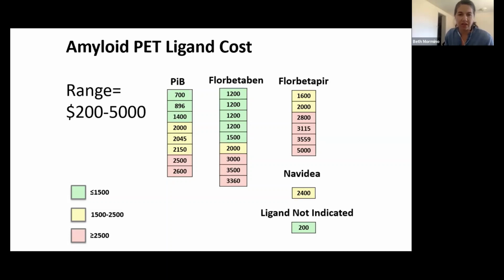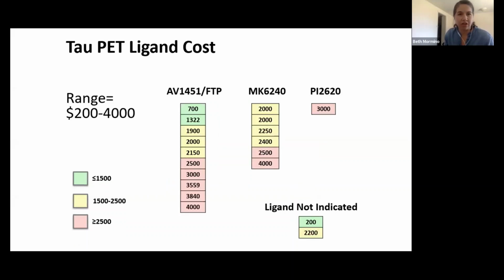I listed this according to ligand, but in general, it was pretty surprising how big the swing was. So for PIB, for instance, doses are being charged anywhere from $700 to $2,600 a dose. For florbetaben, it's $1,200 all the way up to $3,300, and florbetapir, it's $1,600 all the way to $5,000 per dose. Next slide. And a similar heterogeneity exists for tau PET. There's slightly fewer data points here, but the range was anywhere from $200 to $4,000 per dose for tau PET.